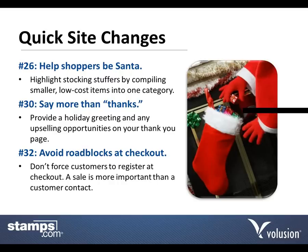All right, so here are some different site changes that are a little less on the design side, a little more on the navigation and usability side. Now, number 26, help shoppers be Santa. Remember, people are coming here usually to get gifts either for themselves or for a loved one, whichever. We don't care as long as they're paying us, right?